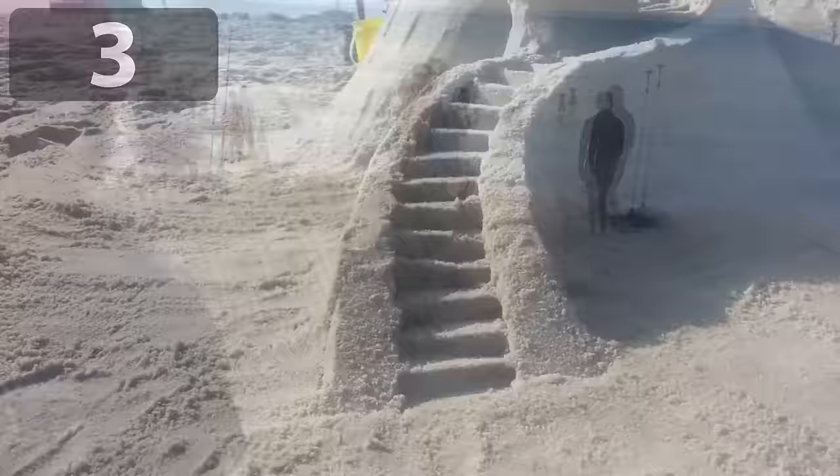Number 3. It took around 7 hours for these beachgoers to recreate the Disney castle in the sand. They used a small sand shovel to do most of the work, but also used a special sand tool to do the brickwork and the fine details. A straw was also used to blow away unwanted sand.